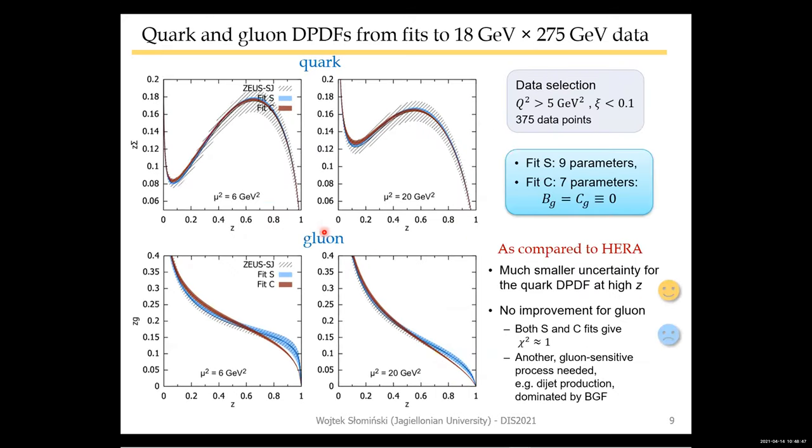Now we can see the results of the fit. What is here, the blue, red and brown lines with the error bands are the results of the fit, and this hashed area is the HERA result, the ZEUS SJ result. So what we see is that at large z, we get quite a big improvement in uncertainty, a much smaller uncertainty of the quark PDFs. For the gluon, there is no improvement. It is a well-known fact that to pin down the gluon from the inclusive data, we must have data at much lower z values.